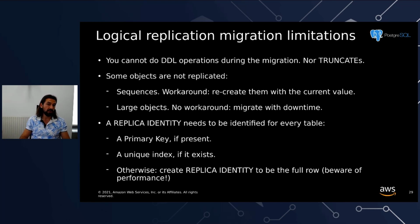Now, some objects are not replicated as part of the logical replication process in Postgres. Sequences, for example, but the workaround is very easy. A sequence is just a state, the current number of the sequence. So when you're going to do the switch over from the old system to the new system, capture the last number and set this number on the sequence at the destination. It's something easy to script and automate, and it only applies to the sequences you're using.